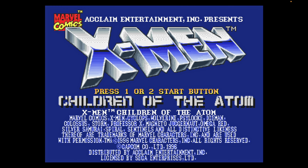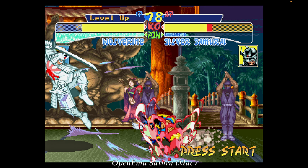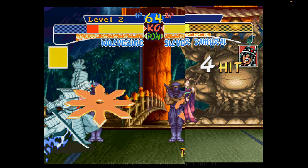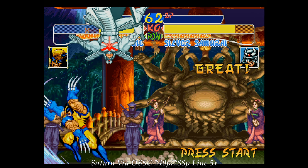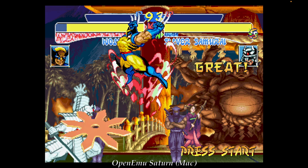X-Men, Children of the Atom look similar on both again, although the real hardware has brighter colours, and I like the contrast, making it stand out more. Otherwise, again, both hold up, and it's more good news for those wanting Saturn emulation with a focus on accuracy.